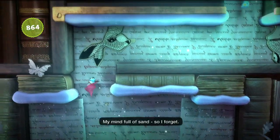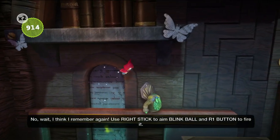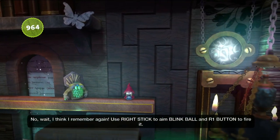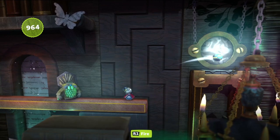Gotcha. So ocean, Yes. like deeper ocean I think I parts. remember it. Yes. Parts Use of the right stick to ocean that aim go the from the ball surface and to R1 oceanic crust. button to fire This it. is what we're talking Cool.